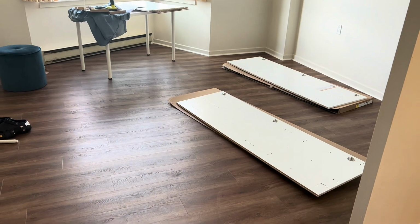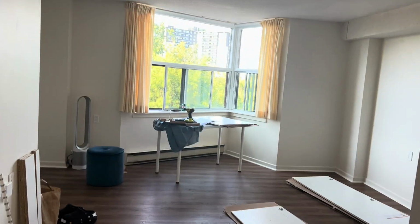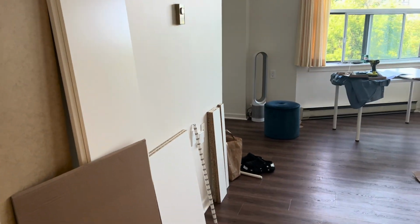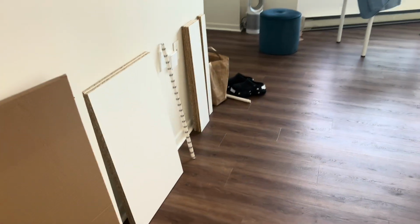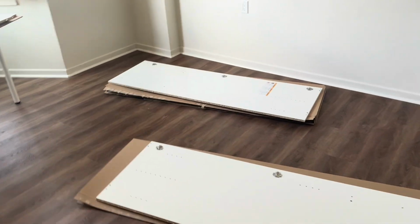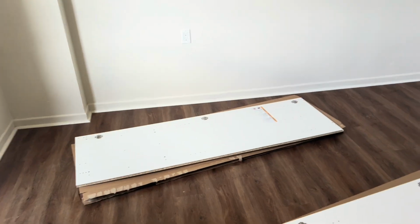So I am back from the IKEA run. Guys, I'm sick of lifting heavy things. Anyways, it is what it is. I've already opened the system. I'm going to insert it because I forget the name of it. Actually, no, I have it. I'll show you guys just now. But anyways, I've already opened the package here. The pack system, like you saw from before, was way too big, but these ones are going to fit perfect.